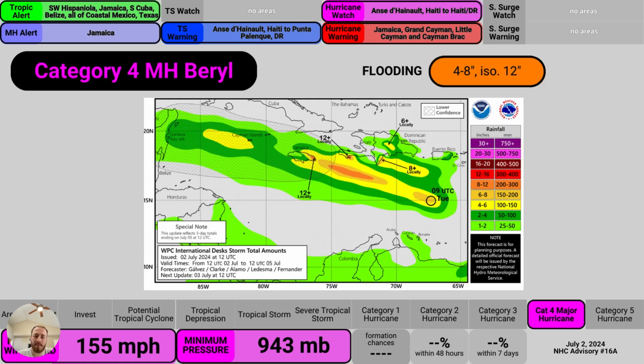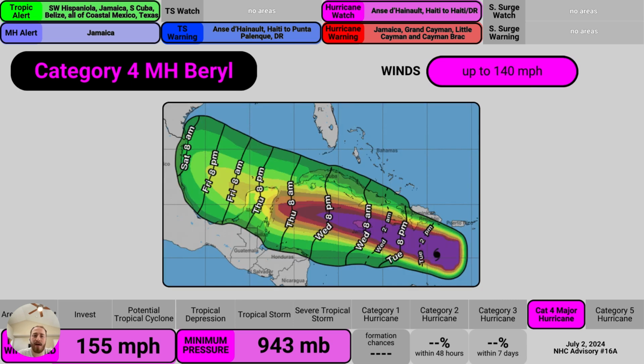As we can see from the Weather Prediction Center, we're looking at a widespread area of 8 to 12 inches of rain, especially in those higher mountainous areas and those areas closest to the center of the storm. Again, that's mainly Jamaica and southern Haiti, southwestern Haiti. Associated with this, tropical storm force winds likely to begin on Jamaica Wednesday morning. That is tomorrow morning. So those preparations need to be rushed to completion this evening, and that needs to be done now. I mean, the odds of a direct impact are increasing.